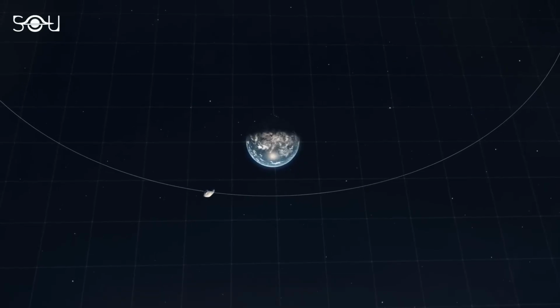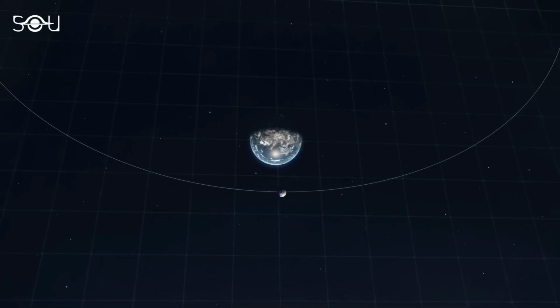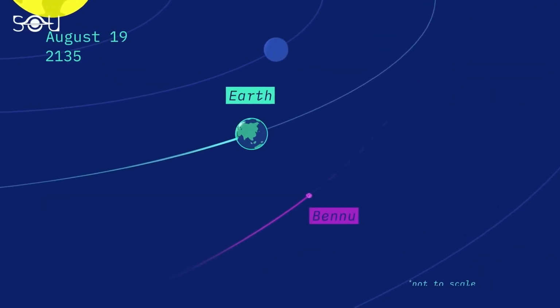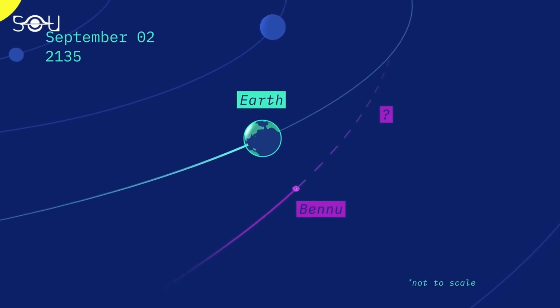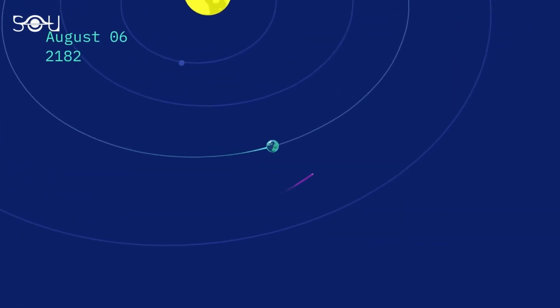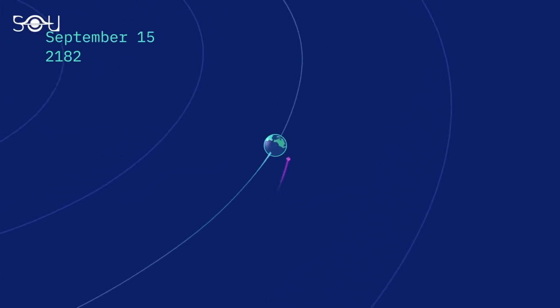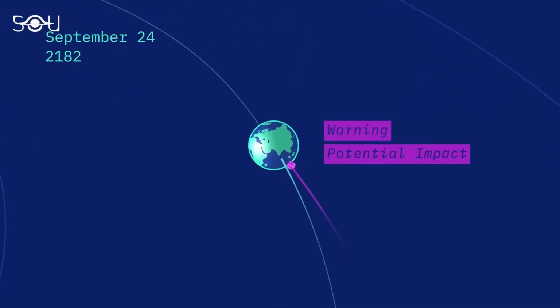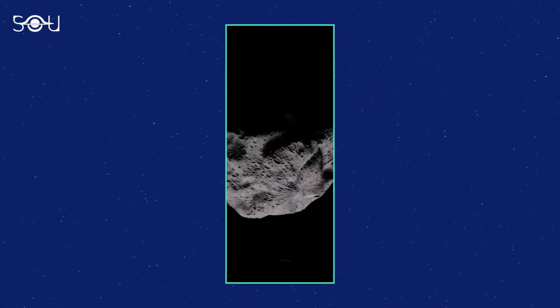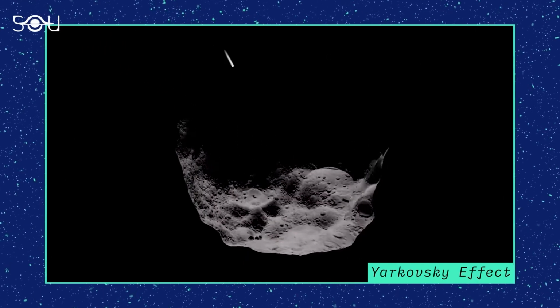As mentioned earlier, Bennu is a potentially hazardous asteroid. On 25 September 2135, Bennu will make a close flyby of Earth. Our planet's gravity will tweak Bennu's path, making it a challenge to calculate its future trajectory. That's because, in addition to gravity, asteroids can be pushed around by non-gravitational forces, like the Yarkovsky effect.